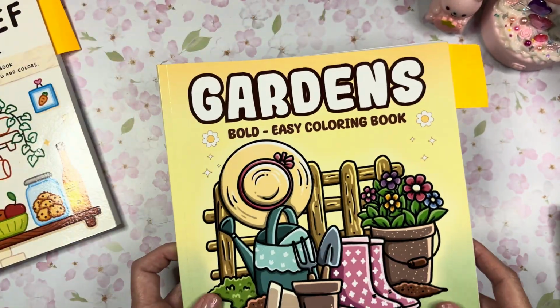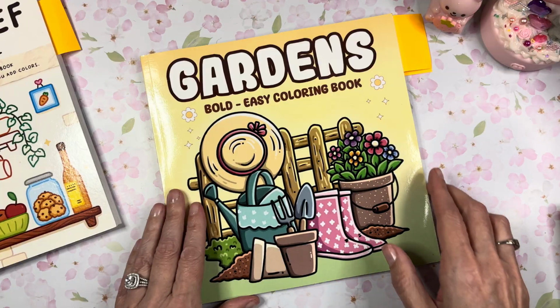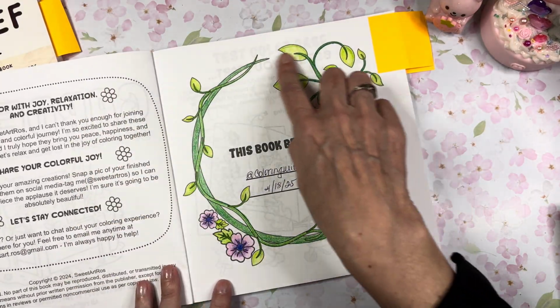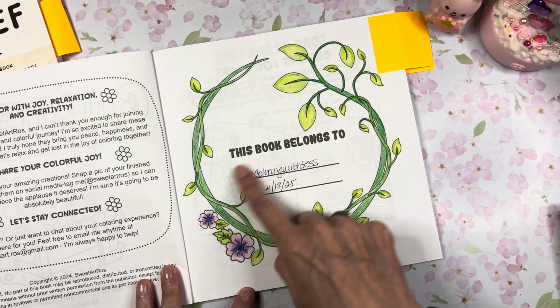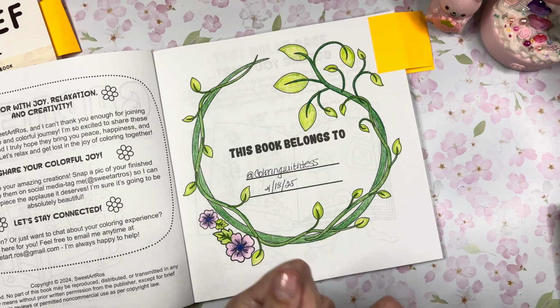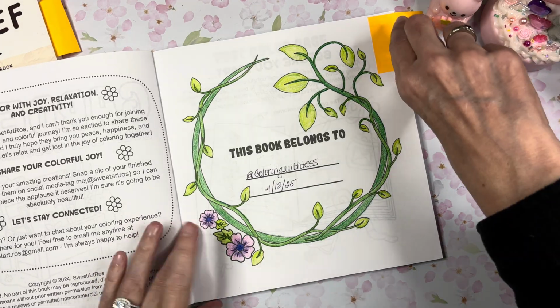Then I've got Gardens Bold and Easy. I think I did a couple pages in here. Oh yes, I did the front, you know, the This Belongs To page. I did this in colored pencils, I believe. I used the Crayola Twistables.